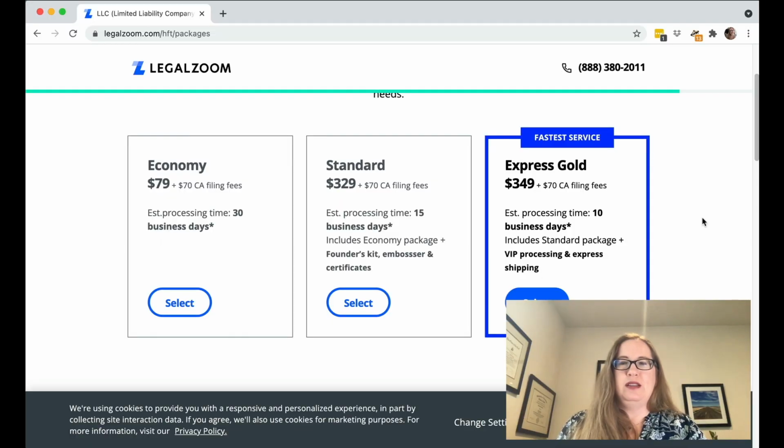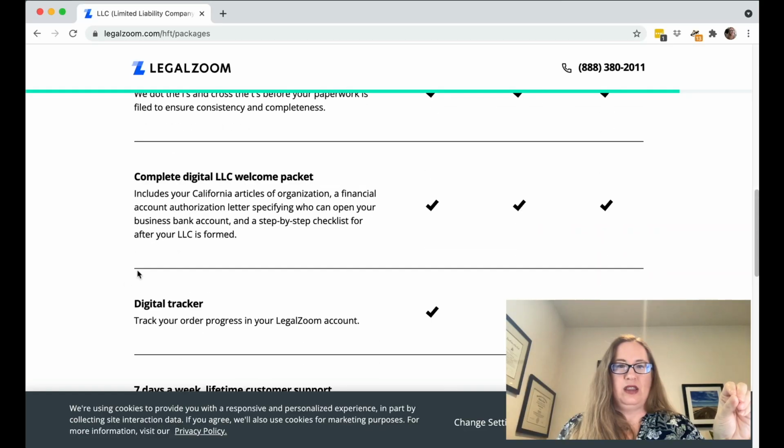So I don't know why you would be paying this estimated processing time extra $349, no, it's $79 to $349. So it's a difference between those to go to 10 business days. I mean, it shouldn't take 10 business days to process. It's going to be just a couple. I'm assuming the processing is LegalZoom's processing, that if you don't pay this extra fee, it's going to take 30 business days to process. So let's go down and look at this.